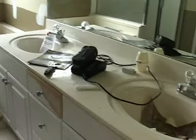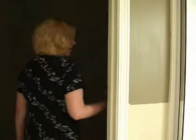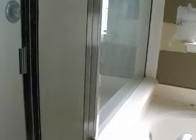Coming into the master bathroom, it's got a lot of possibilities. We've got dual vanities, a jetted tub, block glass window, separate shower, and there's a large walk-in closet. Of course, we don't have any power, so we can't really see too well, but it's going to be very interesting to see exactly how much the bank does do to this property.